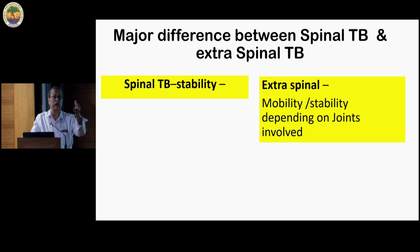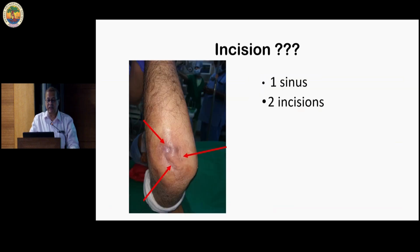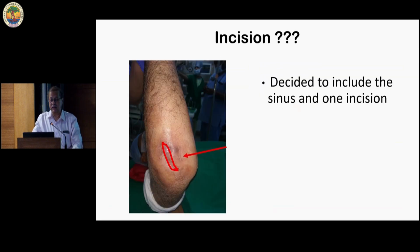Maybe in the foot you would need stability, but in the upper limb, the elbow, you need mobility. So in this case, whether it is TB or not, I have to explore. If it is septic, obviously I have to explore, and in TB, because the lesion is 3B, I have to explore. So the question was, how do I take an incision?